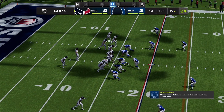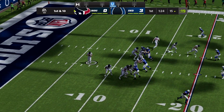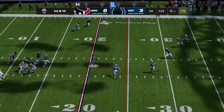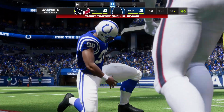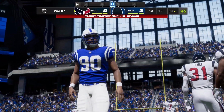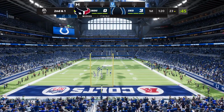Line of scrimmage, the 15. It's 1st and 10. Throwing to start the drive. Stroud. He's got it complete to Stephon Diggs. Now after the completion, we're going to get a timeout, an injured player. While the training staff takes a peek, we'll take a break.